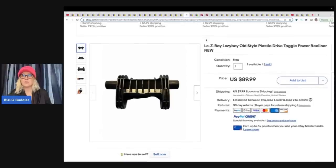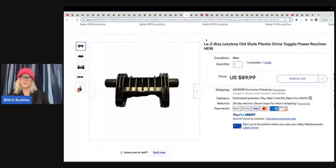Here is another Lazy Boy part. This is the drive toggle.